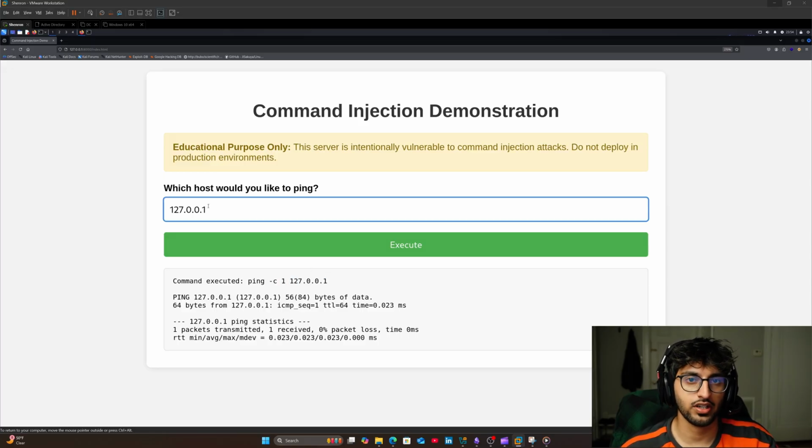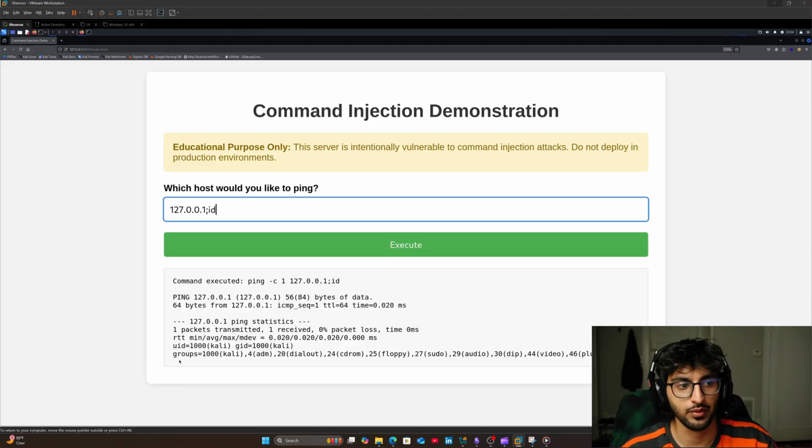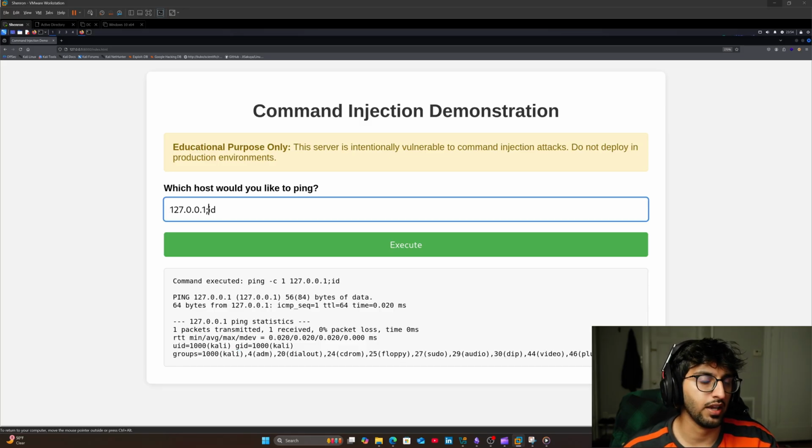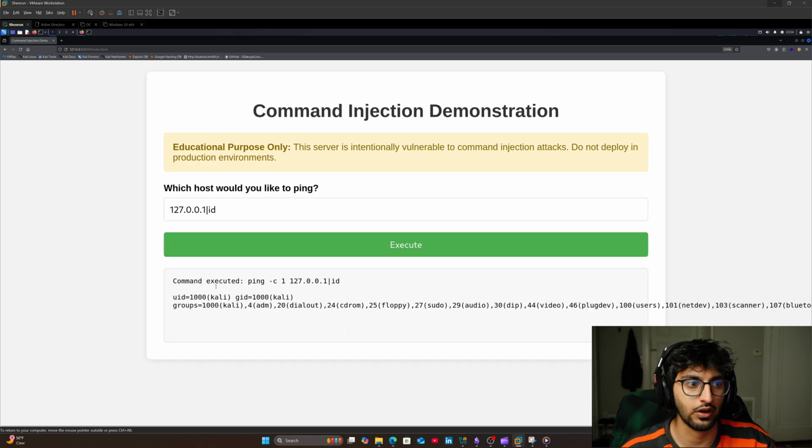So a command injection, for example, the way that OffSec would teach it, it would only give you a couple of techniques that you would have in your arsenal. For example, the semicolon we can use to execute the command id, and now at the bottom we see that the id command is executed. Maybe the semicolon is filtered and we can't run it. And we have now another thing in our arsenal, which is the pipe. This will automatically just run our id command and we have our output.